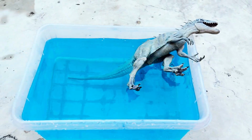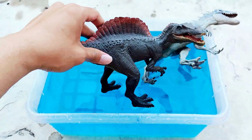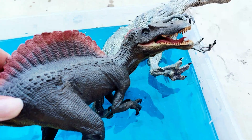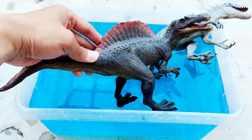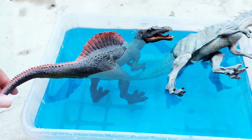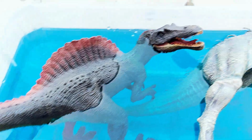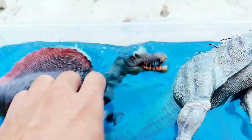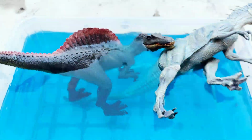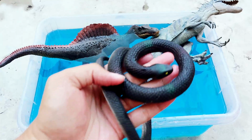And the second one we have, what is it? Spinosaur, the beak of Spinosaur. The color is black. Look, it has a long tail. Alright friends, I put it on the blue water. Alright, look, this is the Spinosaur. Whoa, it has a big mouth. Alright friend, this is so awesome. There are two dinosaurs here.